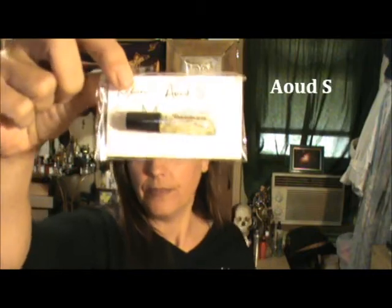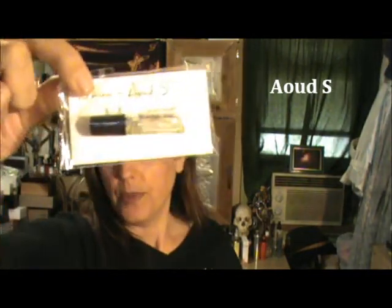Another one that I'm probably not going to, well, I'm sure I'm not going to get a full bottle of, but I do like it. None of these do I dislike. Mancera has yet to put out a fragrance that I've smelled that I dislike. And this is Aoud S. Yeah, well, trust me, that's what it says. So this is very nice.